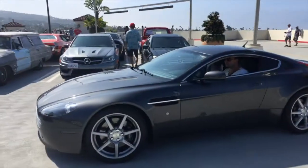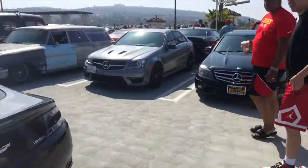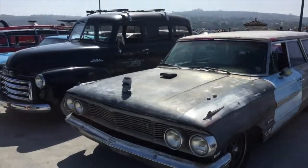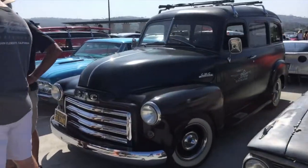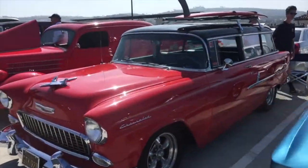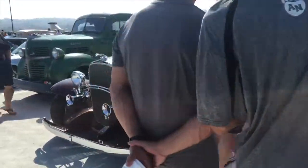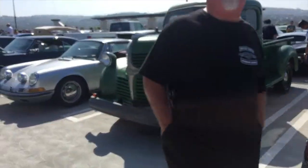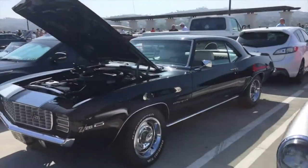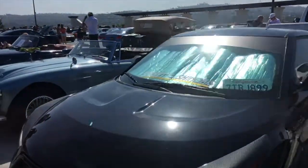Swing around the other side, nice looking Aston Martin here. It's good, isn't it? A couple of Mercedes. John's cool looking Galaxy, truck, wagon, GMC delivery. Really nice looking Chevelle with a big block 454. Dan's really nice Ford delivery. Another old Chevy, old Dodge. Mustang sounds stuffy. Porsche, really nice looking Z28 with houndstooth interior, 1969.